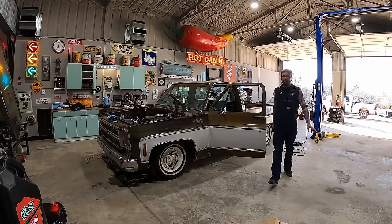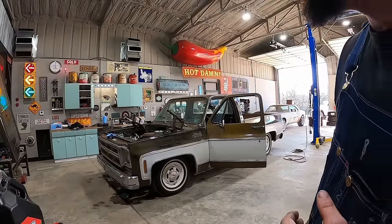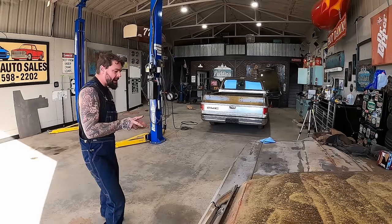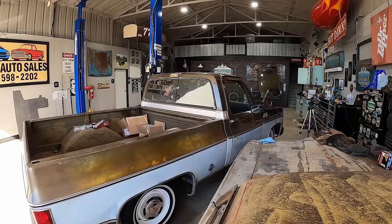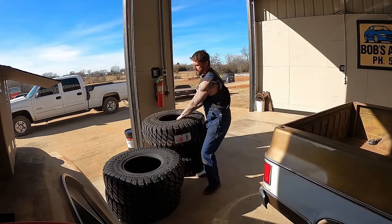Fire right up, idle beautifully once you get fueled up to her. Nice and quiet. Sounds good. Oh, bring it on back. Oh, don't hit that. Oh, try to wiggle through here. 4x4 chassis, we put this truck on so we can get these 37s on it.